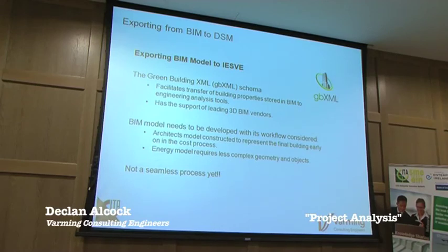The facility for exporting from BIM to IES, the one I'm familiar with is GBXML. And it's specifically developed to transfer information between BIM and engineering and analysis tools. One of the issues I've found with it, and I believe from talking to Ralph and Pat that this is actually improving, but the requirements from the architect's model are completely different to the requirements from an energy model. The architect wants to visualize the building, have a lot of parametric data attached to it at an early stage to inform the client, to inform costing and scheduling. The energy model is basically a mathematical model, so it needs the least amount of information to solve a mathematical problem. So you're really just looking at thermal properties, volumes, the correct places of glazing, etc.